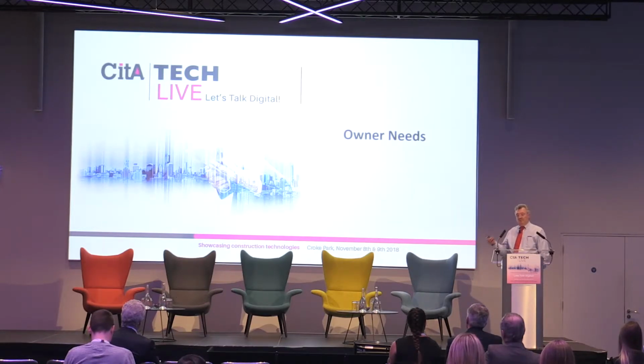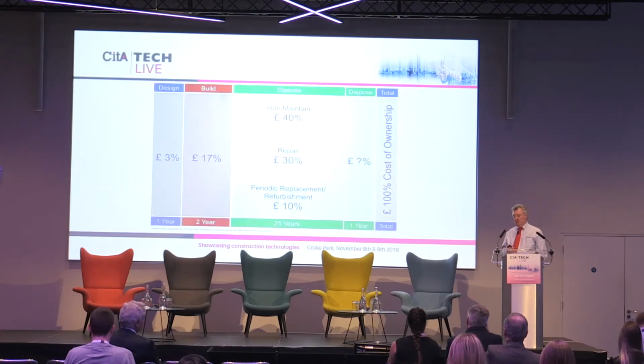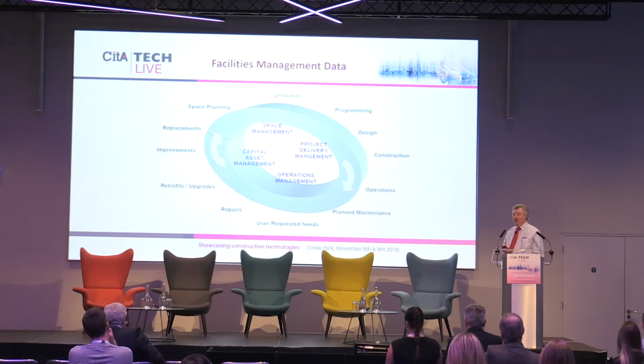In looking at what we're going to achieve at the end of construction and into FM and handover, we need to start considering what the owner wants from a project. When you consider the fact that it costs 5 times more to operate and maintain a building over its life cycle than it costs to build in the first place, you can start to see the benefit and the value in achieving good results from the handover documentation.